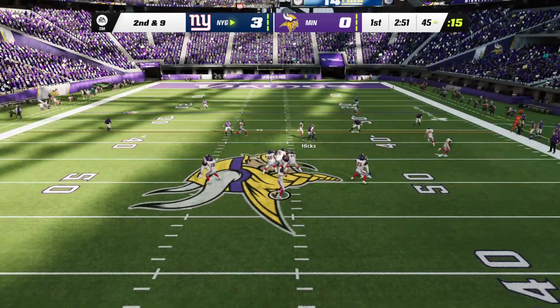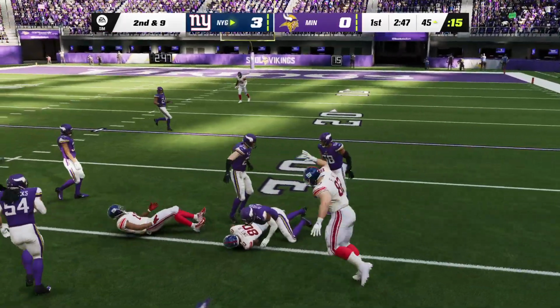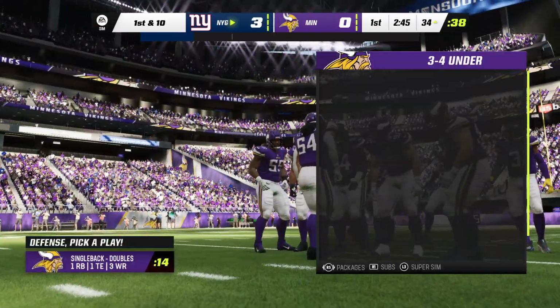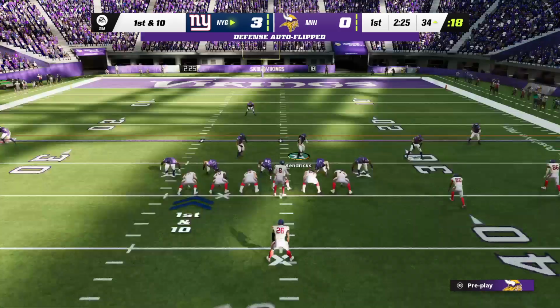Back to throw. Jones. The defense gets a hand on it, but he still grabs it. And this is going to turn into another first down as the tackle is made at the Vikings' 34-yard line.